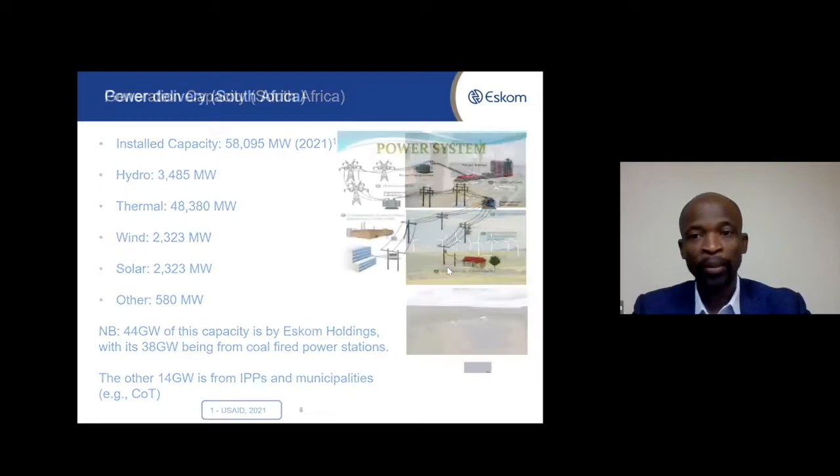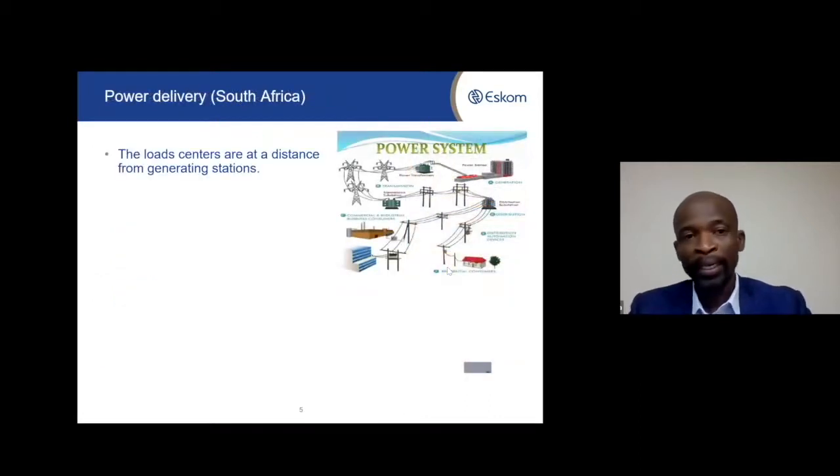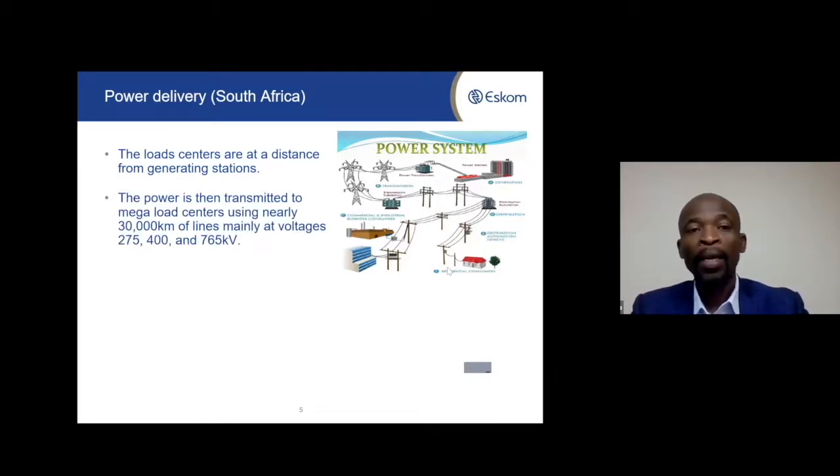There are also other municipalities and IPPs that have come into play in the generating space. As you know, the load centers are far away from the generating stations, so we need infrastructure to evacuate that power from the power stations to where the load centers are. Power is transmitted in South Africa to the load centers using long transmission lines, estimated at about 30,000 kilometers, at different voltages, mainly 400 kV and 765 kV, with 275 kV at provincial level.